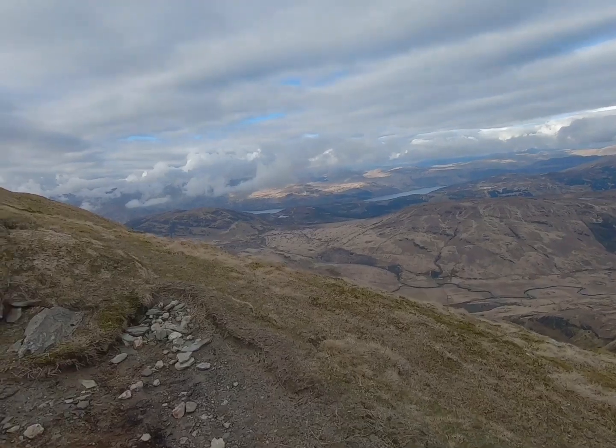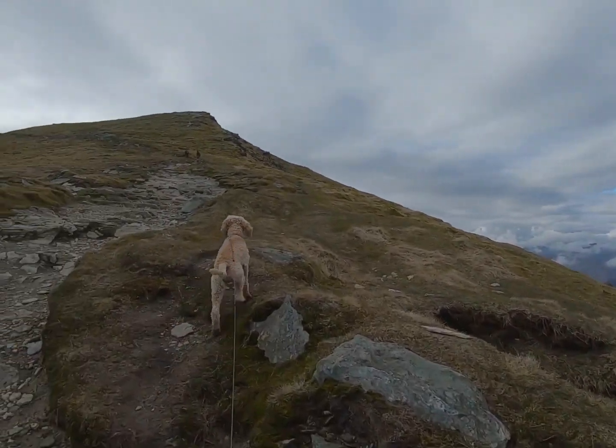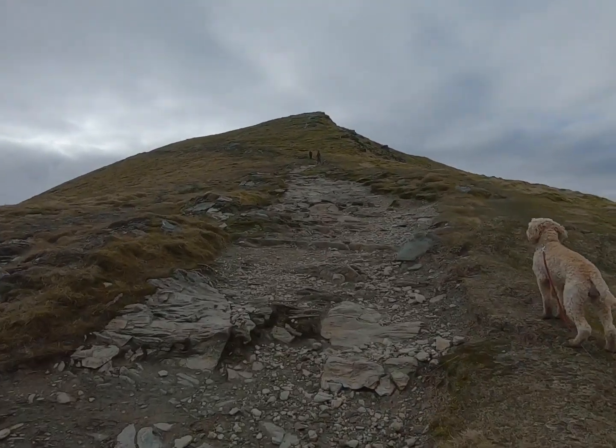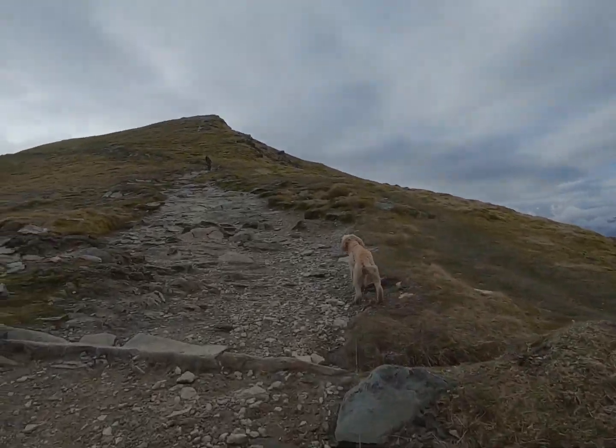We've got friends that would run. My partner Kate's grandpa was an elite fell runner. He'd run this in like an hour and a half and then do another five that day or more. They're just unstoppable. I'm definitely not that, never will be.